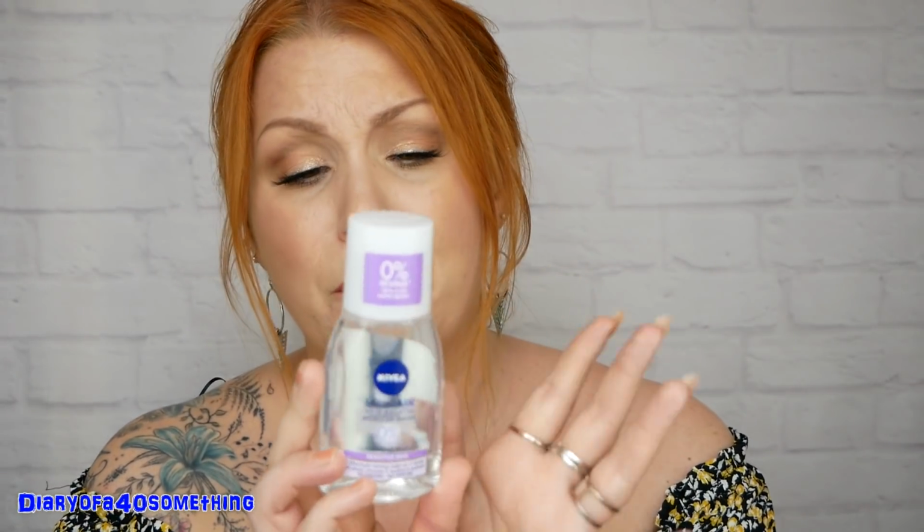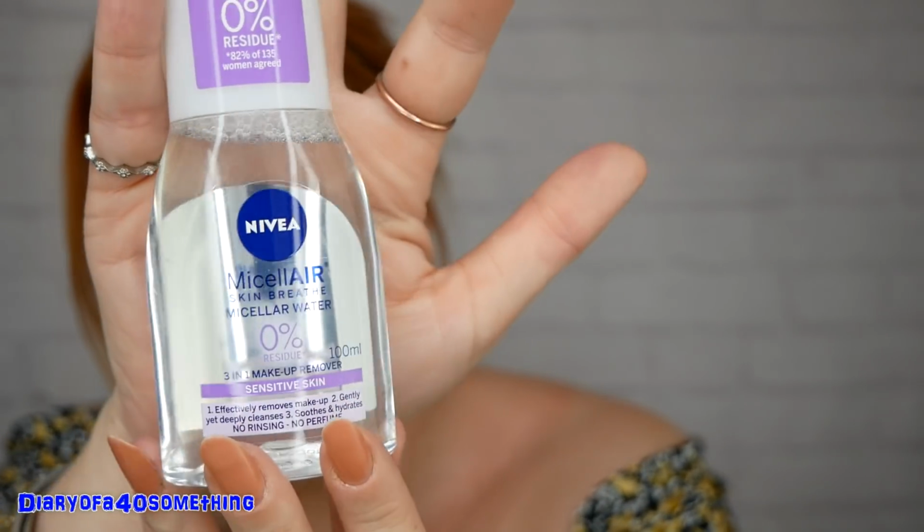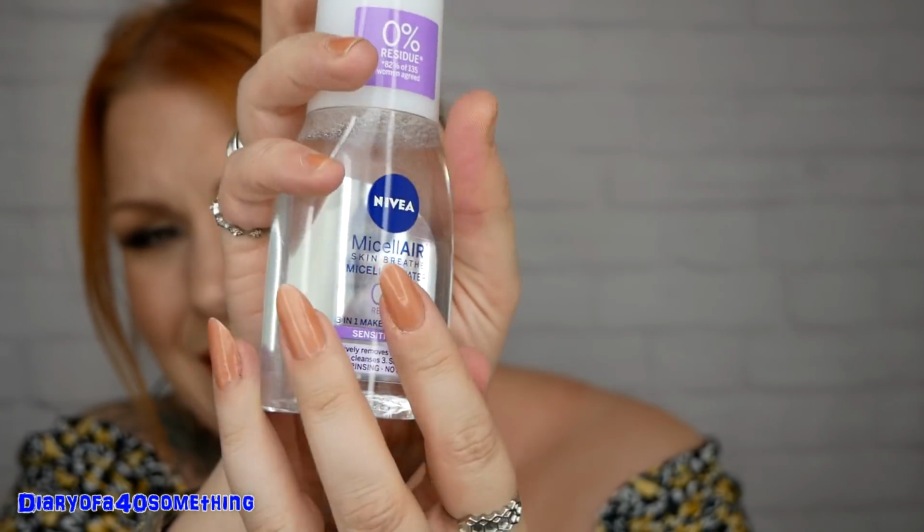And then my last item, and this is a Nivea Micellar Air Skin Breathe Micellar Water. It's 0% residue and it's a 3-in-1 makeup remover for sensitive skins. And it says effectively removes makeup, gently yet deeply cleanses and soothes and hydrates, no rinsing, no perfume, and it's 100 mils. And this is an actual size you can buy and it costs £1.99 for this size. Apologies if I'm repeating, but that's what that looks like there. So I thought it was a really nice handy size.